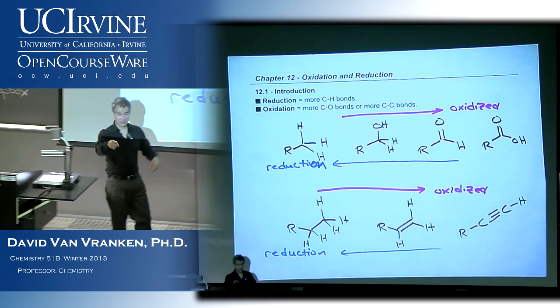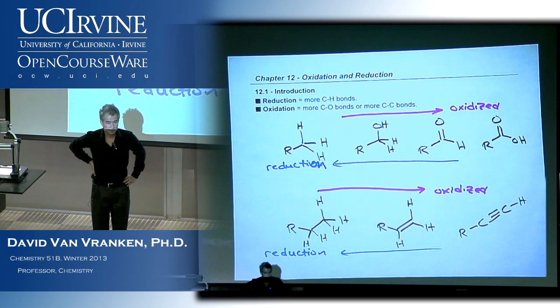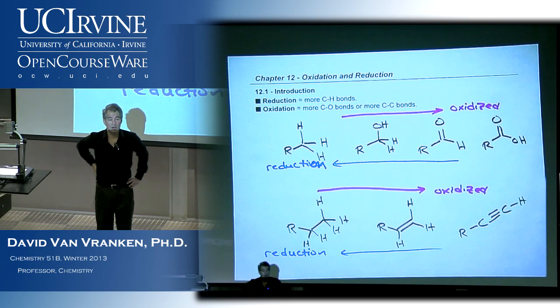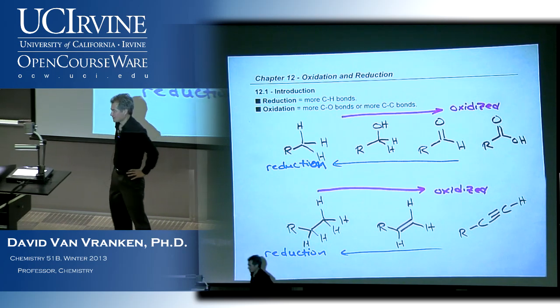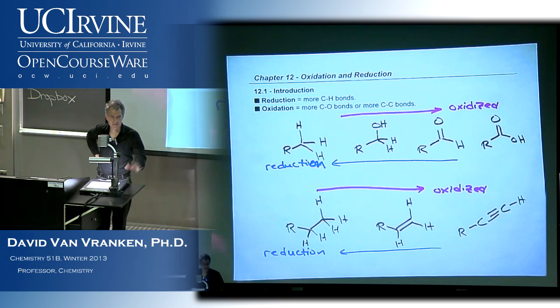And knowing those patterns, yes? So does oxidation refer solely to carbon and oxygen bonds? No, so the question is, does oxidation refer only to carbon and oxygen bonds? It could also refer to carbon and chlorine bonds, but we're not going to show you reagents in this chapter that do that. Yeah, and again, that's the chapter on radicals where we'll show you that stuff. So don't worry about that.